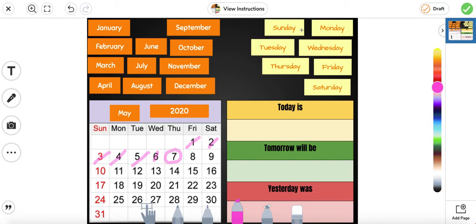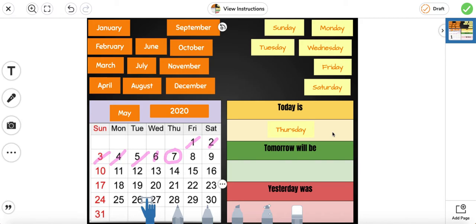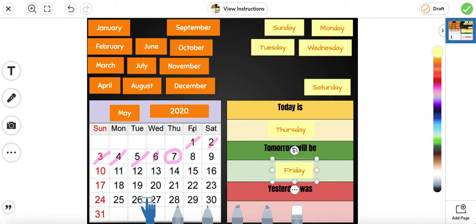Okay, so let's go ahead and look at our days of the week. We have Sunday, Monday, Tuesday, Wednesday, Thursday, Friday, Saturday. Today is Thursday. Let's go ahead and put Thursday here. If today is Thursday, what day will it be tomorrow? Tomorrow will be Friday. If today is Thursday, yesterday was Wednesday.